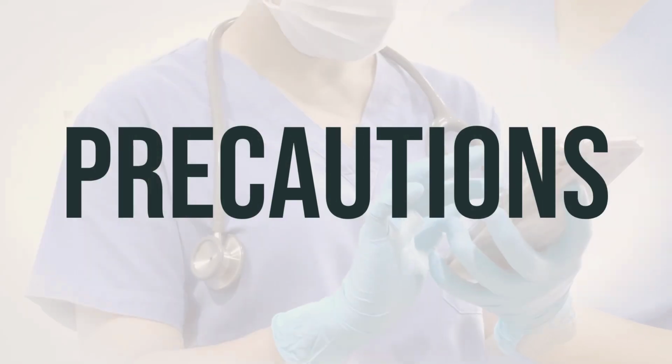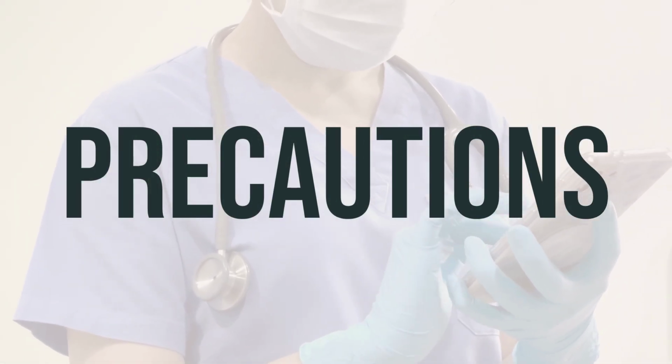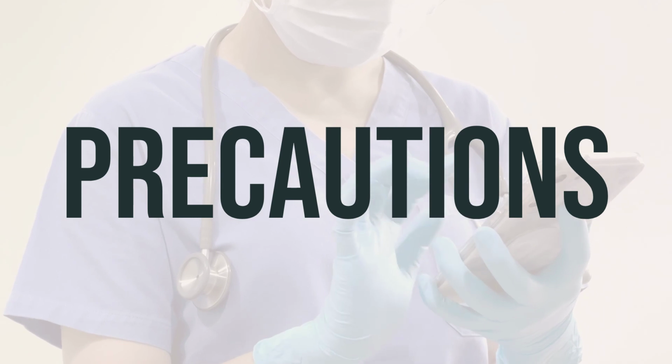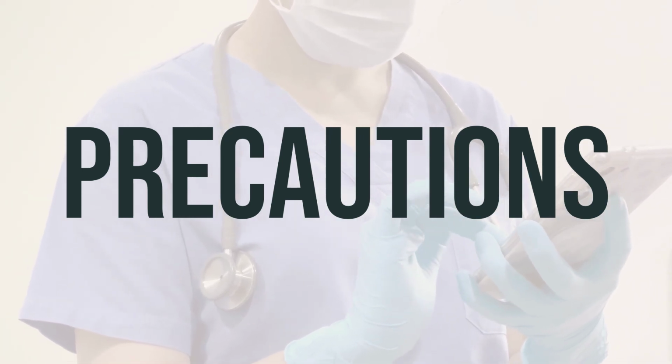And always follow the recommended daily dosage and the optimal timing for taking Aleve. Before taking Aleve, it's important to let your doctor or pharmacist know if you have any allergies, especially to aspirin or other NSAIDs. Also, be sure to talk to your pharmacist about any inactive ingredients that may cause allergic reactions.